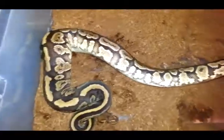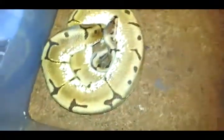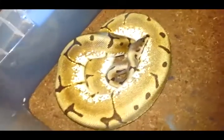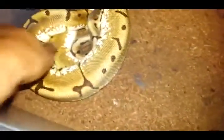Looks yellow belly to me. Next up we have a Stinger B 100% het pied female from 2013. A little bit on the small side, went off food for a bit.